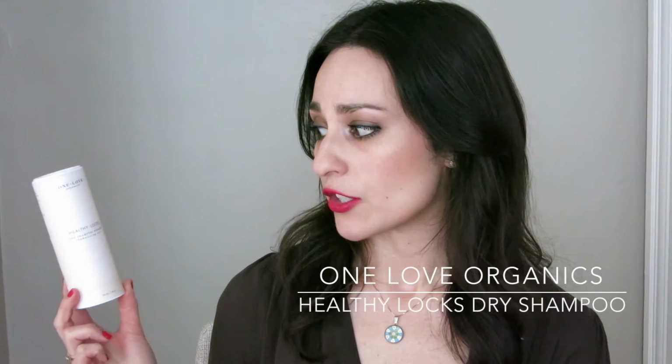So the last dry shampoo that I've tried in the all-natural world is the One Love Organics Healthy Locks Dry Shampoo Powder. This is really freaking nice. I like it better than this. It has an amazing scent. If you've tried it, you know it smells like gardenias, and it's got a beautiful texture. It absorbs into the hair even a little better than this, although I do think that these are very, very comparable. And it's just really nice.